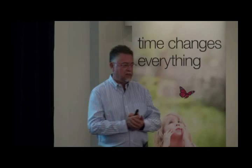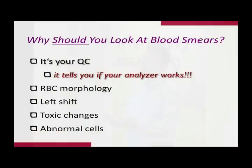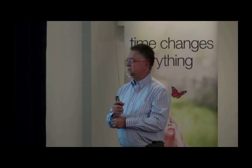So if we look at the blood films, one of the biggest uses, at least in my mind, is to look at red cell morphology. And we do really well with a lot of morphologic red cell changes when I look at the graphics, but from my perspective, the graphics in the instrument are much better for leukocyte changes.